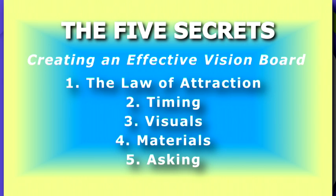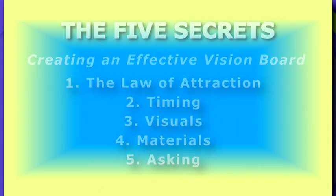Once you create your board by using the law of attraction, and you have the right timing, and you have the right visuals and materials for you, you are ready to ask passionately for what you want. The next 2 steps of the law of attraction will be thoroughly addressed in my part 2 of this series, along with 5 more secrets that will help you activate your vision board. Visualizing, in my opinion, is the most powerful way to attract everything on your board. Part 2 of this series will also include a vision board visualization bonus video.